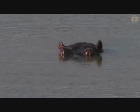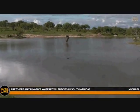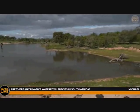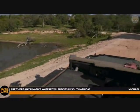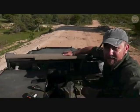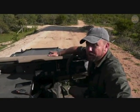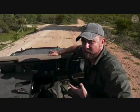Michael asks if there are any invasive waterfowl in South Africa, and I'm trying to think. Egyptian geese are localized across the continent. They have moved into areas that they didn't occur before, I'm thinking, and they are quite an aggressive species, but we do find them everywhere these days.